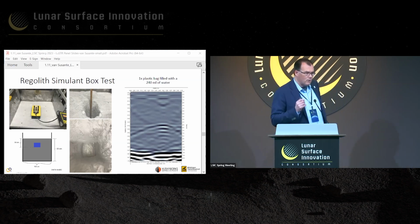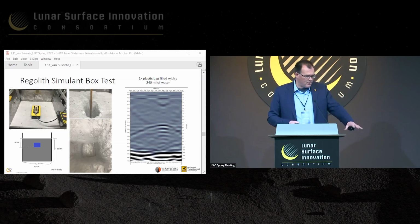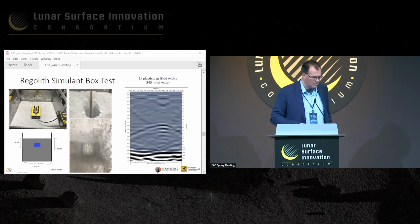The other thing that's really important for GPR is the actual wave velocity, and we need to calibrate that to interpret the results properly. So we bury it at a known depth, and then we can figure out what that velocity is of our simulant. Next slide, please.